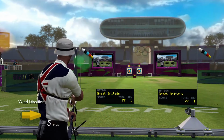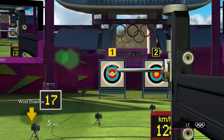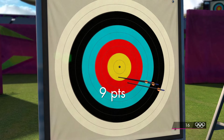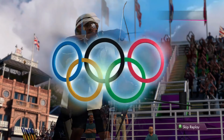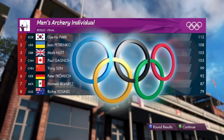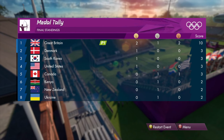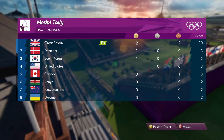That's arrows worth 9. This is the penultimate arrow in this event. Well, the inner red circle means another 8 points for the British competitor. This is the last chance in this competition. This is the final arrow. Here's the replay. Well, quite rightly, this athlete will celebrate not quite being able to claim that Olympic championship.